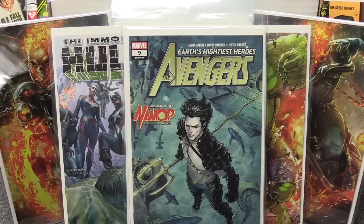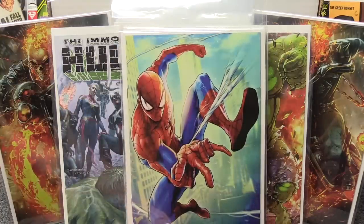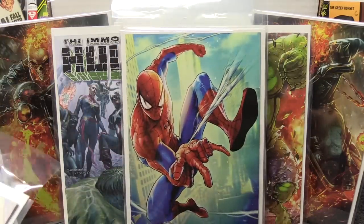Amazing Spider-Man number 7. Got the regular cover. I got the really nice, that's a nice Battle Lines variant. I really like that one. Big Spider-Man fan, so that's a great picture.